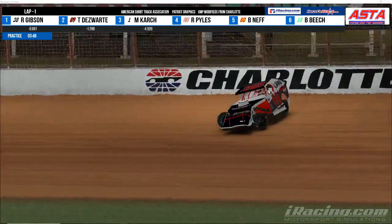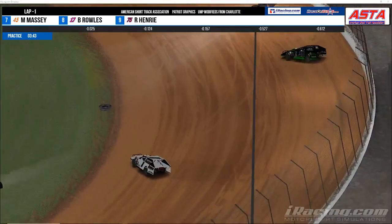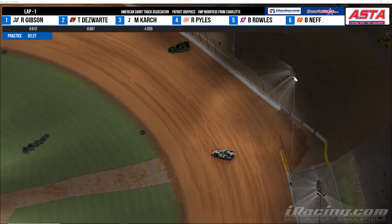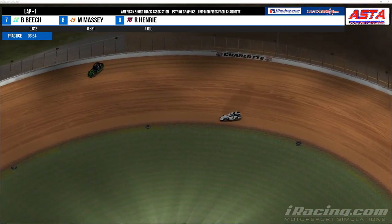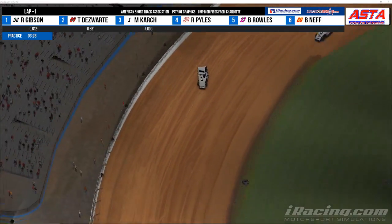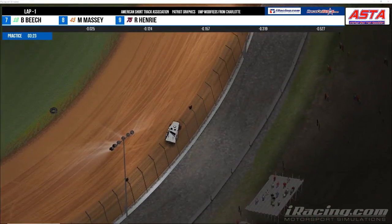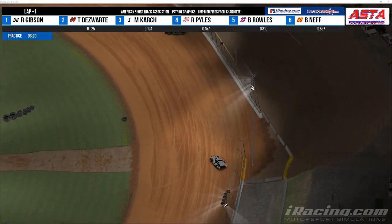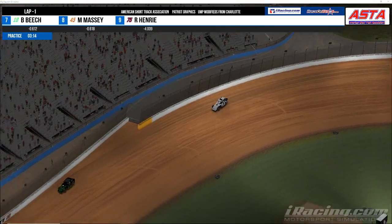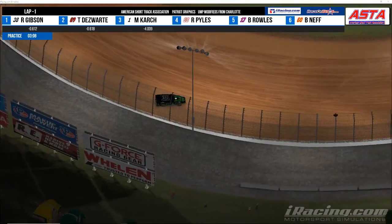Patriot Graphics UMP Modifieds getting ready to go for their race here at the dirt track at Charlotte Motor Speedway, a 4/10 of a mile dirt oval, Charlotte, North Carolina. Probably the biggest race of its real racing season, of course, the World Finals. With the World of Outlaws Sprint cars, the World of Outlaws Super Late models, and the Super Dirt Car Big Block Modifieds as well. Looks like 9 cars entered in here so far for the Patriot Graphics UMP Modified Racing main event.